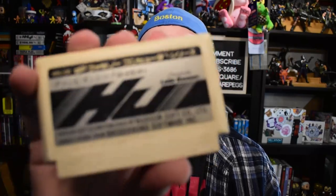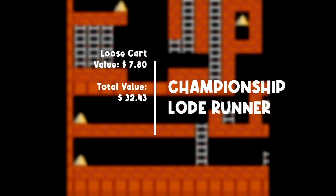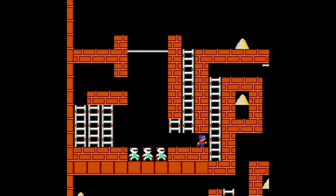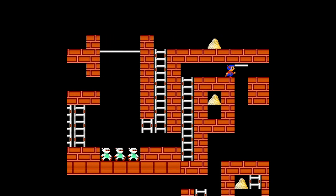Oh, it's Lode Runner. Okay, good. All right, you can see right there, Lode Runner. All right, Lode Runner, let's take a look at it. So what do you get when you take a classic puzzle platformer, make it insanely hard, and toss in a mixture of complete indifference for the person who received the game? You get Championship Lode Runner.